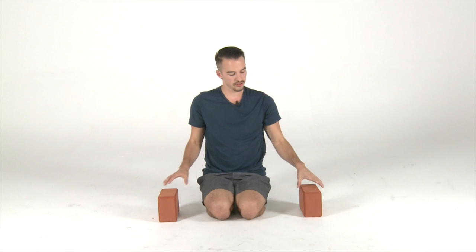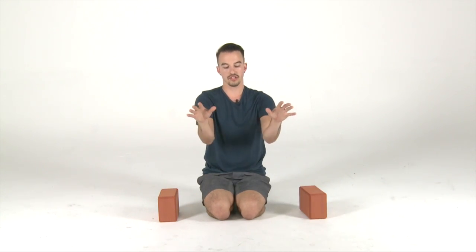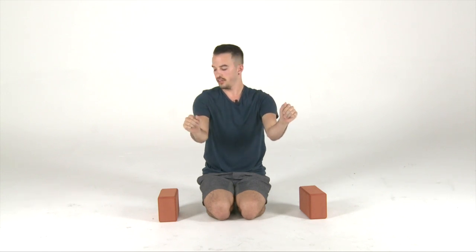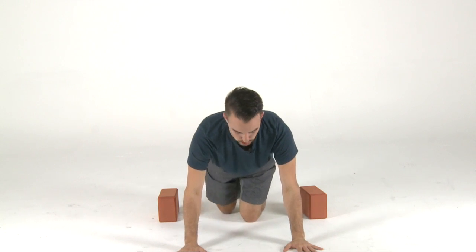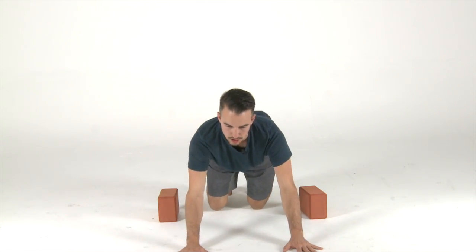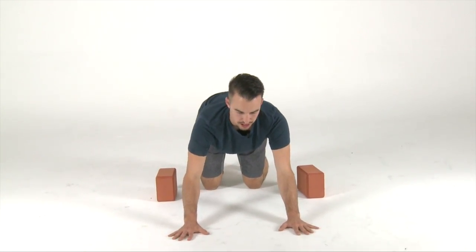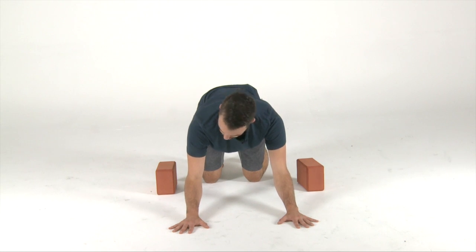What you're going to do, it's a similar idea of squeezing the block, only you don't have to have your elbows quite so bent. And let me just show you. Your hands will be a little wider than your shoulders width apart. If you're using a yoga mat or some other type of mat, have your little fingertips off the edges of the mat. So your arms are quite wide. You're going to bend your elbows and squeeze them in.